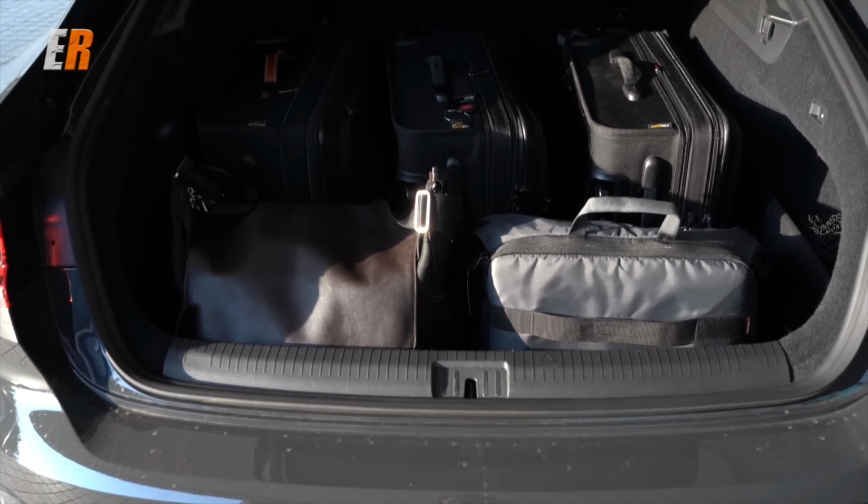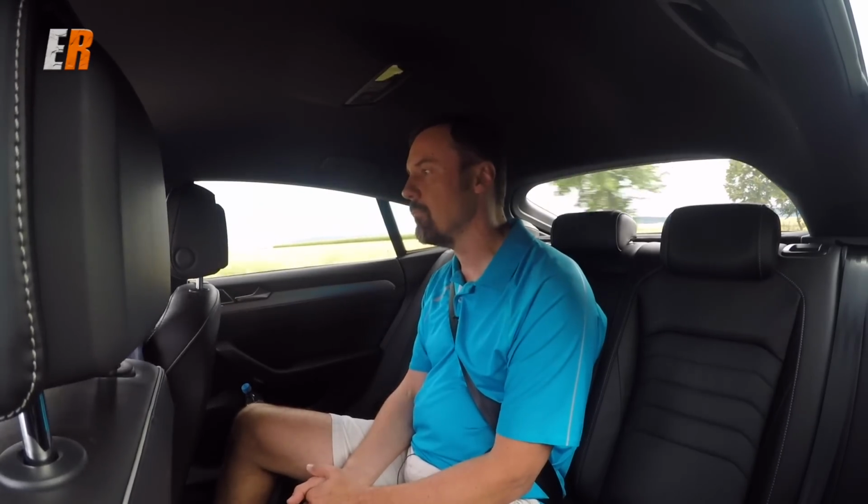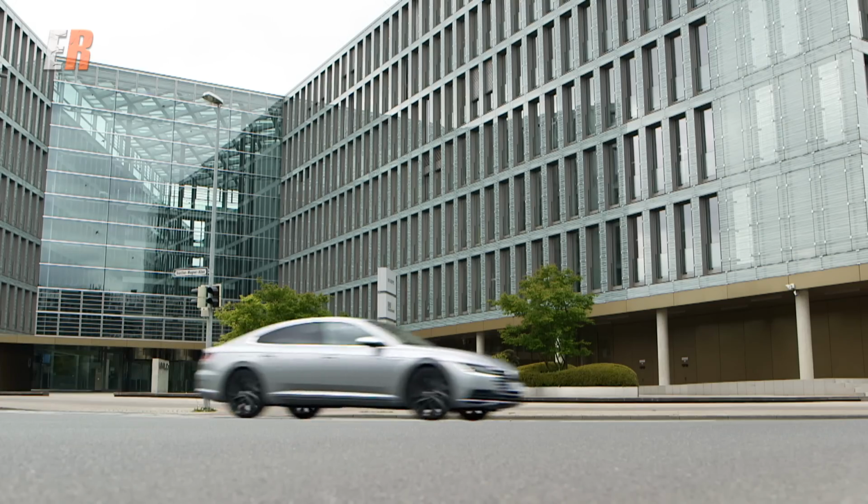We have our luggage, our camera gear, and it just gobbles it up, no problem. Well, I guess, borrowing from the Audi side, they call it a Sportback, like they have their A5 Sportback, and I think that's a good way to describe it as well. Oh yeah, for sure.